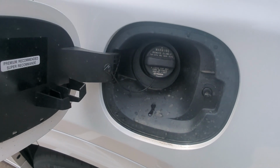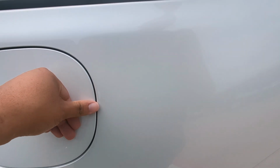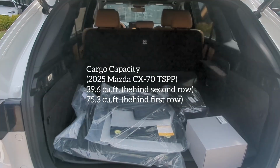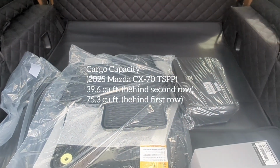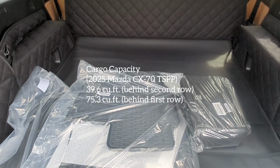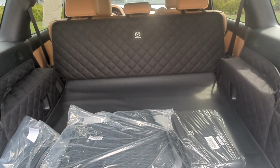Of course, the fuel cap is right here, and of course, premium is recommended. As you can see, the best reason why you would rather get a CX-70 over a CX-90 is that the CX-70 gives you the cargo space that you want, and overall it's very cavernous.